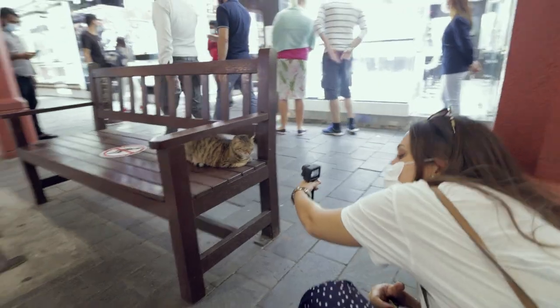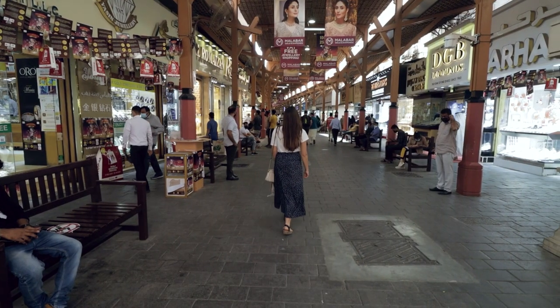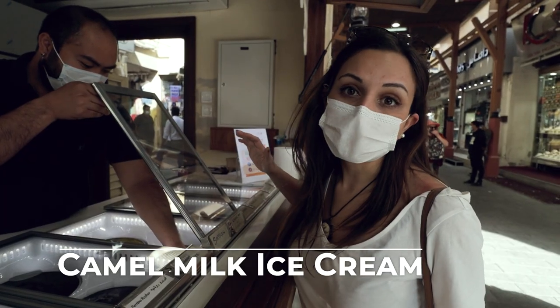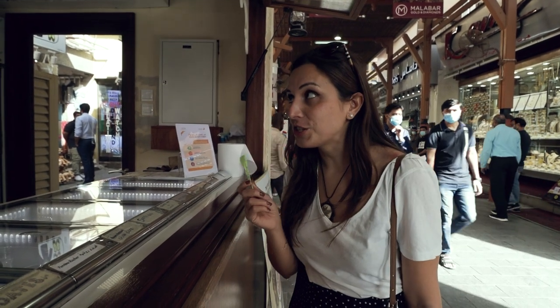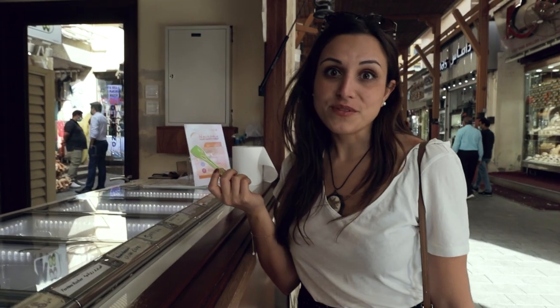Gokce is excited because she's finally found her first ever street cat here in Dubai. They're all camel milk. I've never had anything with camel milk before. Which one is the most? This one, saffron and pistachio. Don't get me wrong, ice creams are so delicious. Yes. Like if you didn't tell me it's camel milk, I would have never realized any difference.